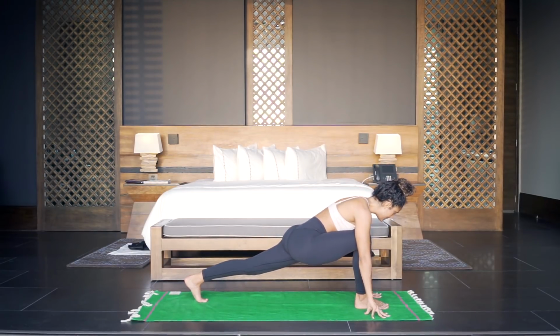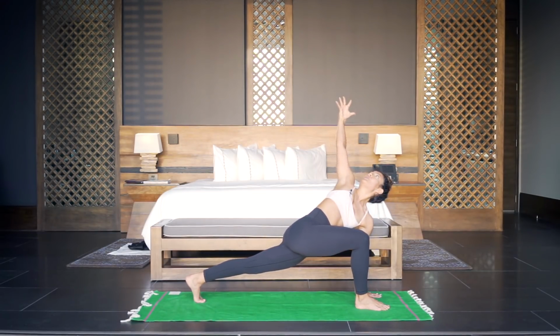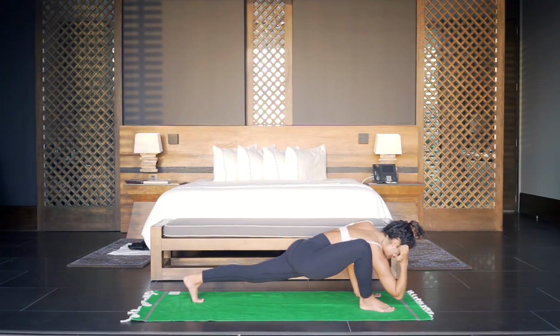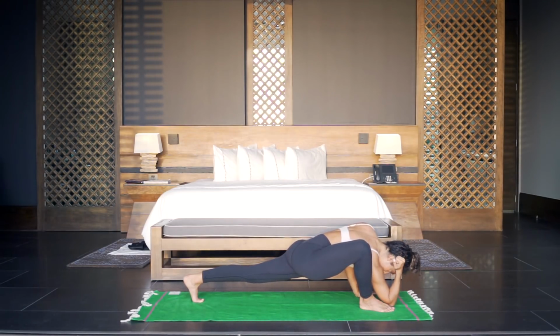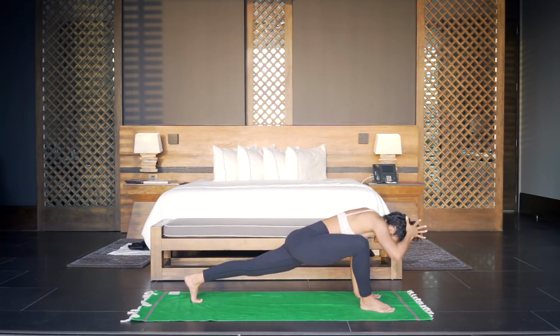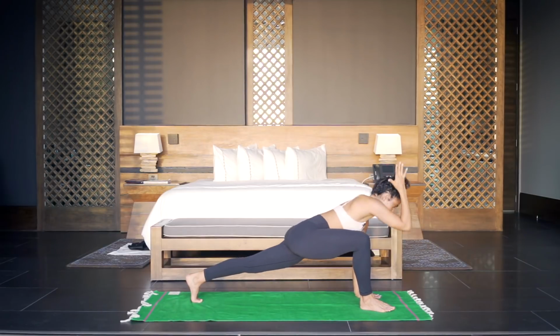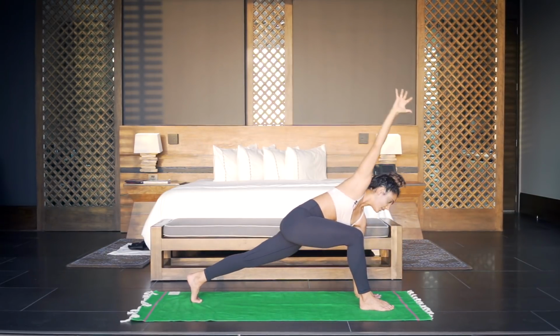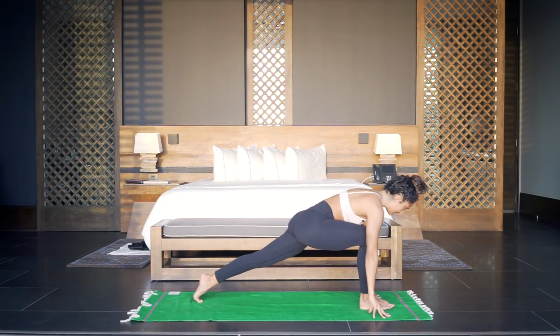Take that left palm down, right arm goes up, twist it up towards the ceiling, but squeeze your back left glute. And then exhale, bring the elbow to the inside, try to touch the floor, keeping the back knee off. Take it up, inhale, exhale down. Inhale up, exhale down. Inhale up, exhale, place the hand down at the other side of the foot.